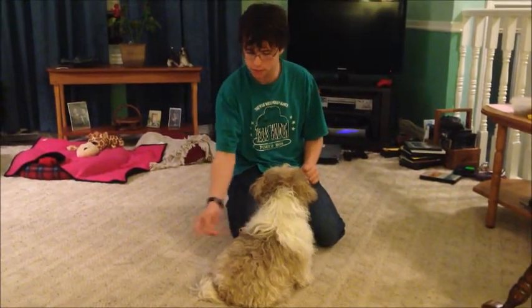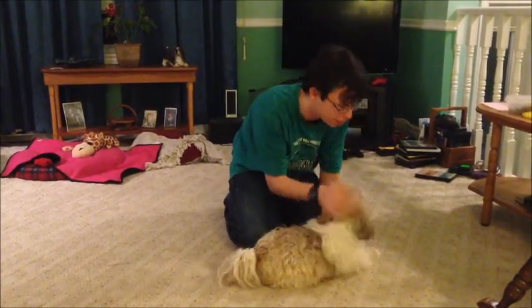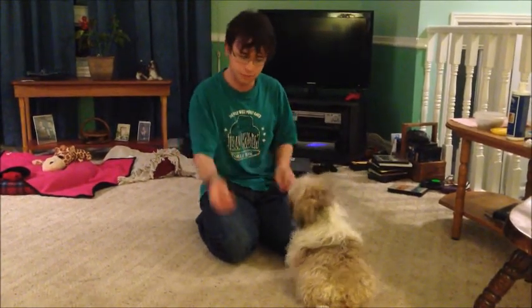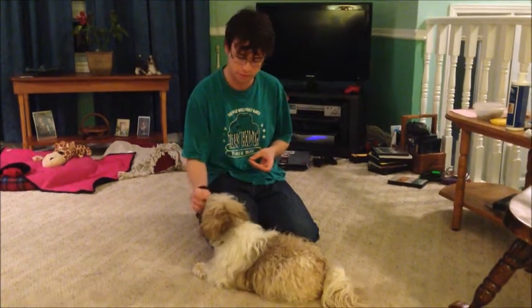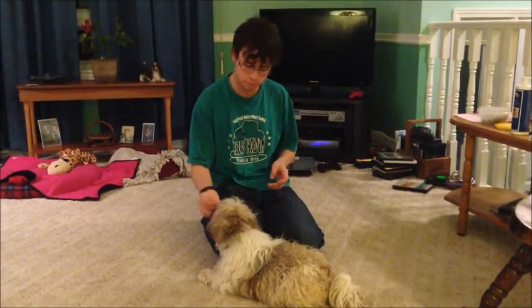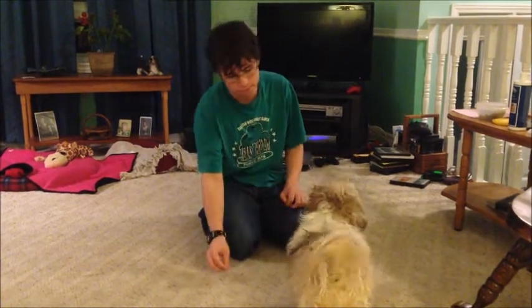Come on. Down, down, down. Good girl. And I will always reinforce with a treat sometimes so she knows that she does get something as a reward. And then sometimes I will not reward with a treat. And when she's doing this, I will give her a treat until she stops or until I run out of treats. Molly.